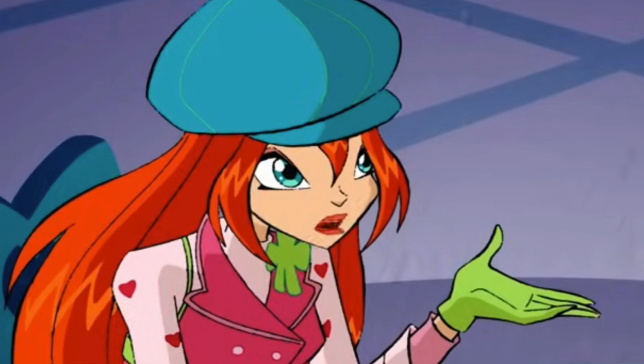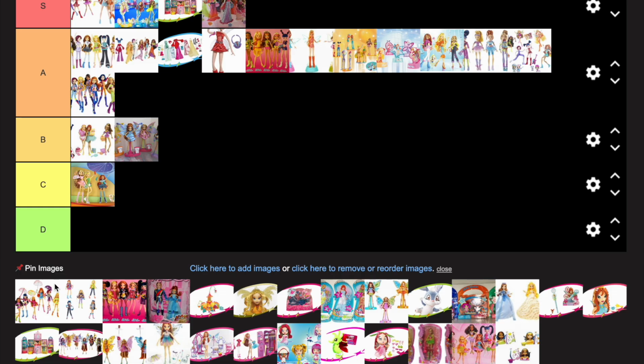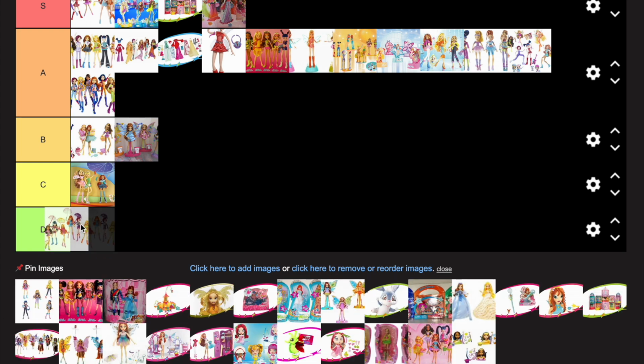And I just love this line. It's show accurate, and I remember seeing these outfits and absolutely loving them. I think Bloom has a blue outfit, which she does have in promotional pictures, but in the show it's pink, and I actually prefer the blue one. And I don't know, I just really love this line.